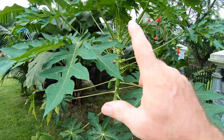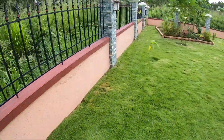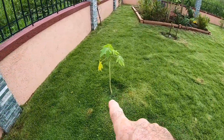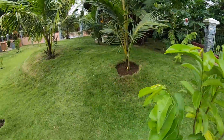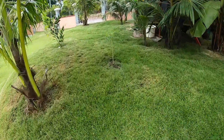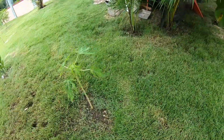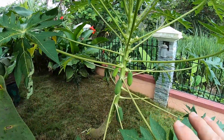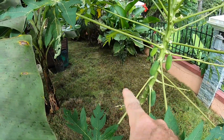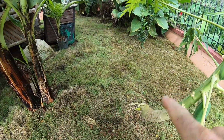I planted 3. I planted this one here, I planted this one right here. This one was planted at the same time that one was planted, as well as this one right here. They are all Pink Lady, but for some reason this is the only one that really took off. But this is a bad place because we're getting too much shade back here, and I need sunlight back here for the grass to grow.